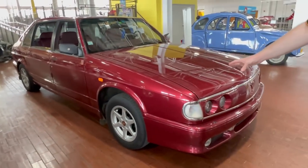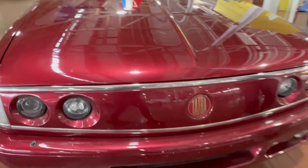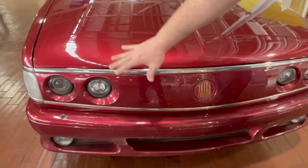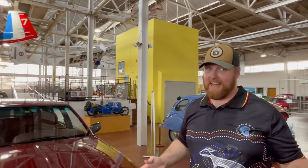This one's even sportier, yeah? A little more modern. TATRA logo again. That's so cool. And you know what's really cool about this museum, guys? You'll see that there's some actual road grime, some paint chips and stuff. They actually drive these cars. These aren't cars that just sit here and collect dust. They go to shows. They have events. So most of these are driven. Wow. That's really cool.